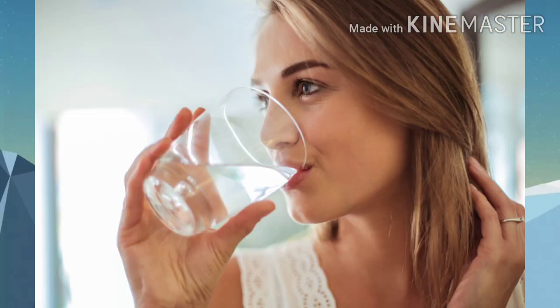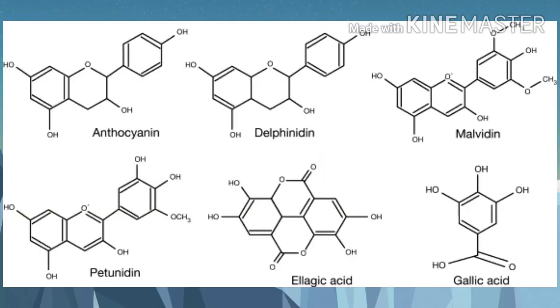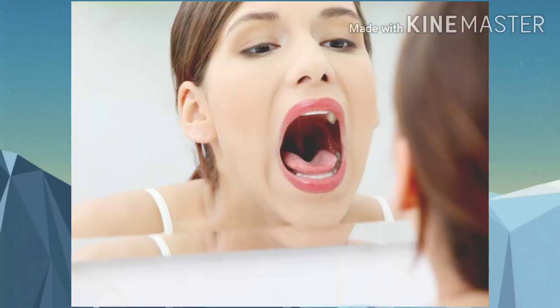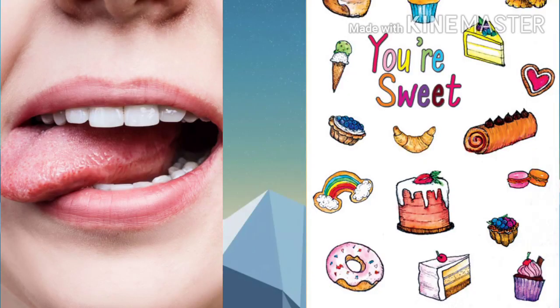When we drink water after having hog plum, we feel it is sweet. Why? Two types of sour chemicals in hog plum reduce the sense of taste on the tongue. Water washes away the sourness of the hog plum and the tongue comes to its initial state, so the water tastes sweet.